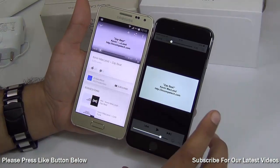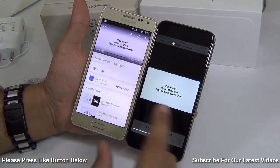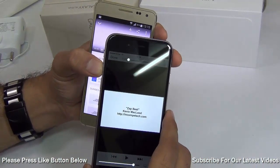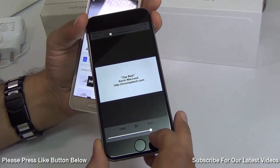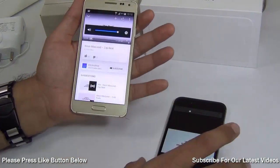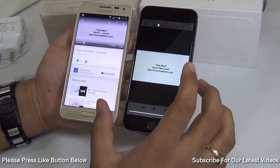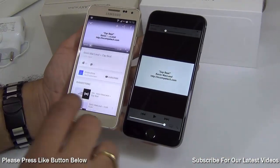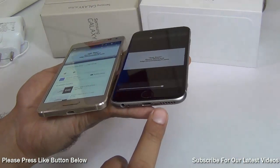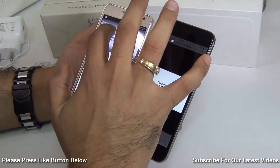In the next test, I'm going to run an audio clip, the same clip, on both of the phones, and I'm going to turn the volume to maximum first. So here we have the volume to maximum on the iPhone, and here we have the volume to maximum on the Samsung Galaxy Alpha. This clip is the same clip which is streaming from YouTube. I'm gonna play it on both phones one by one, and you can compare. The speakers are at the bottom on both of the phones and approximately the same placement towards the right hand side from the front.